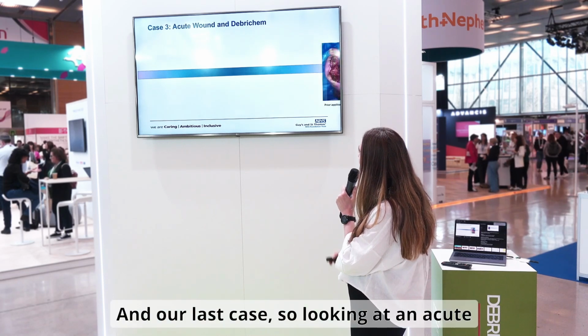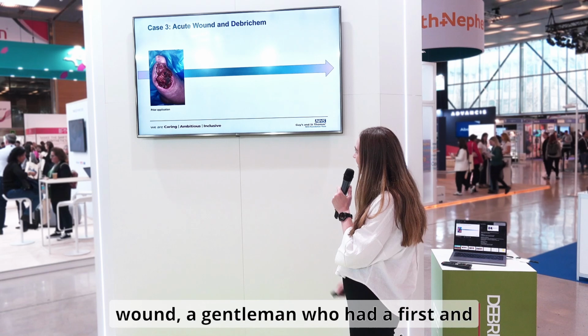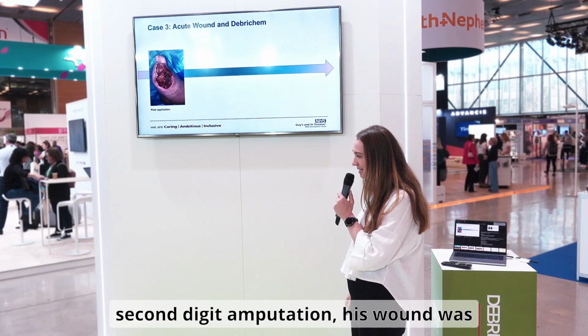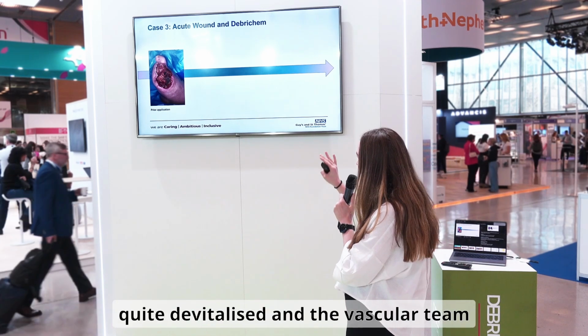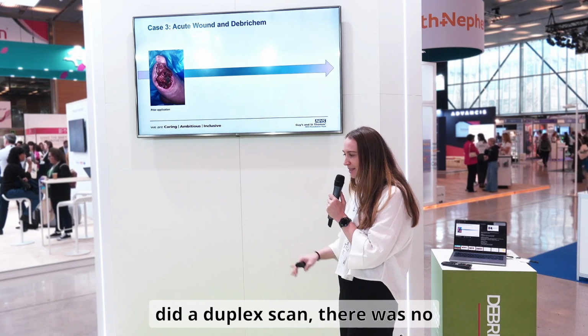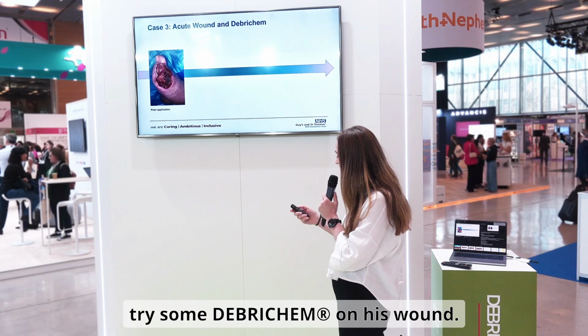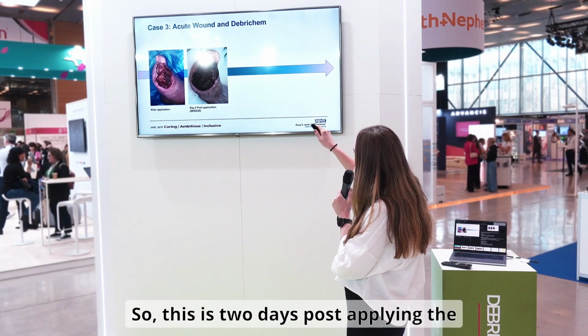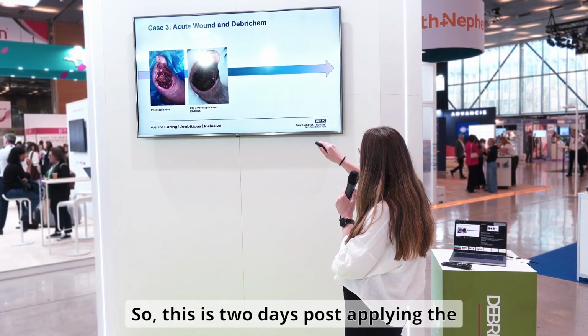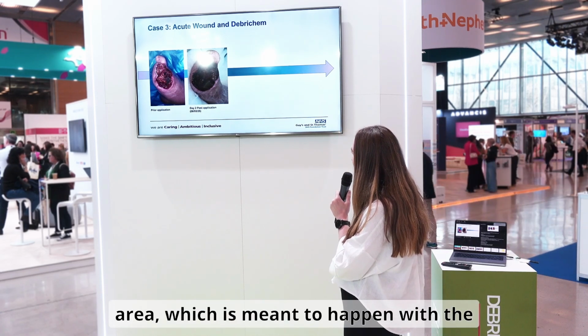And our last case, looking at an acute wound, a gentleman who had a first and second digit amputation. His wound was quite devitalized, and the vascular team did a duplex scan. There was no occlusions or stenosis, so we said we'd try some DEBRICHEM on his wound. So this is 2 days post applying the DEBRICHEM, and you can see that darkened area which is meant to happen with the DEBRICHEM.